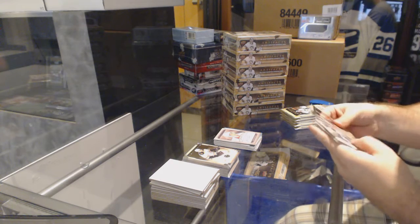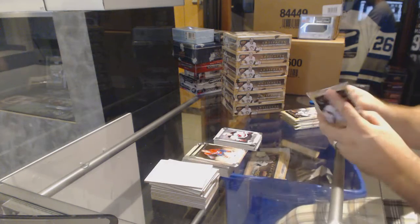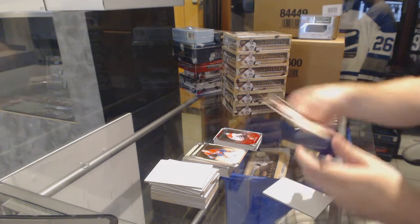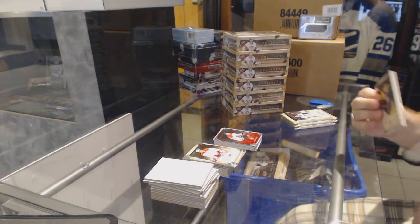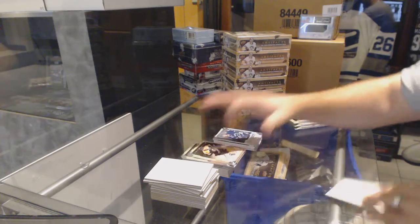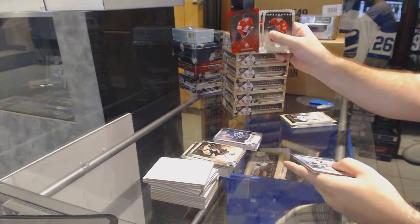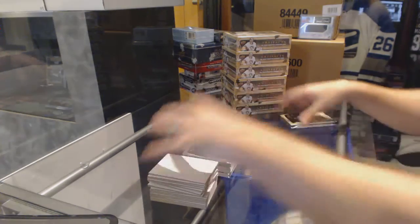Pretty sweet. New Jersey Devils, Stefan Matteau, rookie numbered to $9.99. Duncan Keith, $9.99 for the Chicago Blackhawks. Vancouver Canucks, Jordan Schroeder, rookie, $9.99. Ryan Johansen, numbered to $2.99, Team Canada Red, for the Columbus Blue Jackets.